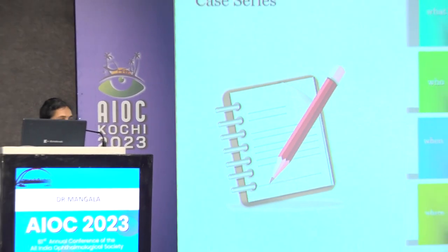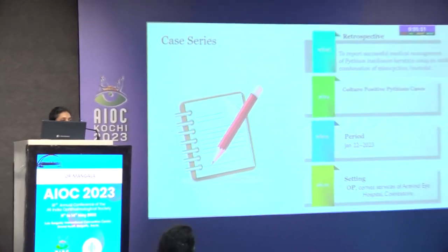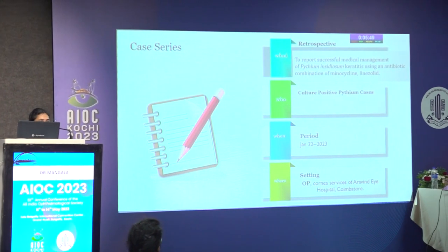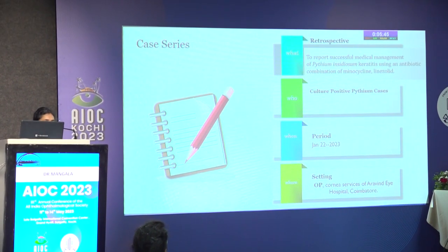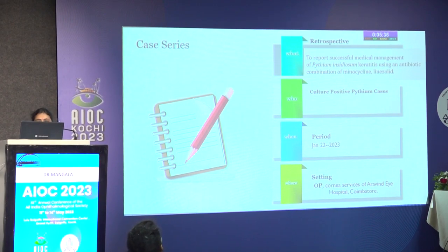As we all know, pythium keratitis is a very dreadful disease, and it closely mimics a fungal keratitis, very difficult to diagnose. I am not going deep into pythium keratitis. I am going to talk about a few cases where we treated these cases with minocycline. Our case series was to report the successful management of pythium keratitis using a combination of minocycline and linezolid. All the cases were culture and stain proven positive pythium cases.